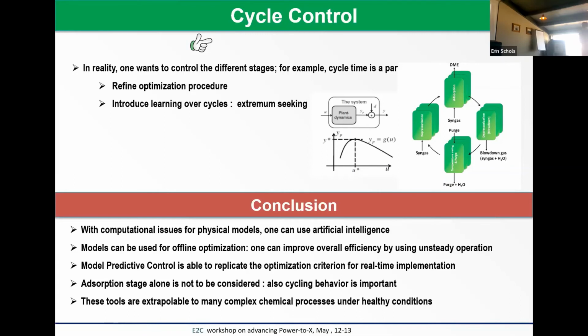So our conclusion is that if we would like to use very advanced control, we can use data-driven, that is artificial intelligence techniques. These models can be used for offline optimization, not online. So you can have the best trajectory, that is the best operating conditions over time. There are some control techniques that replicate the optimization criterion for real-time implementation. And of course, for future issues, you have to consider the cycling behavior.